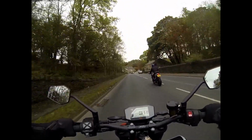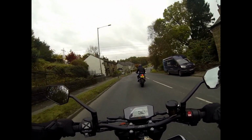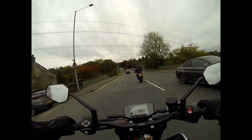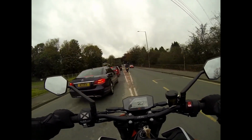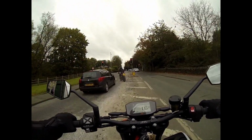So now they've tweaked this a little bit, given it a bit more giddy up power, and you can feel it, it just sounds better than the 790. And it's got a standard pipe on it, this thing. It's not got the Akrapovic.